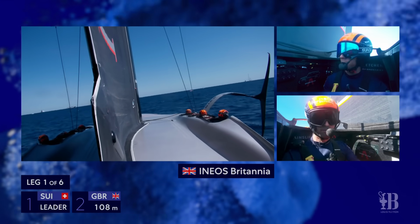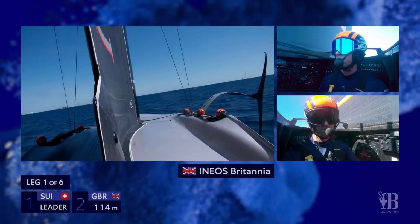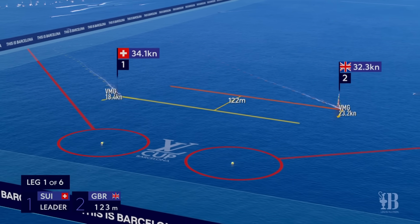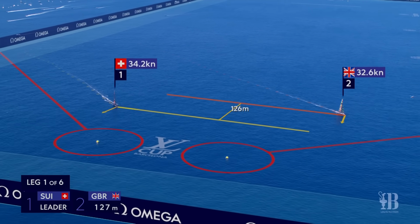15 seconds on the box. Be close with them at the top. I stick a rest now. Yeah, most of it. Nice, very good speed. Big righty. 2, 1, slow down.